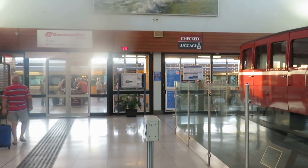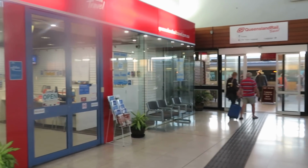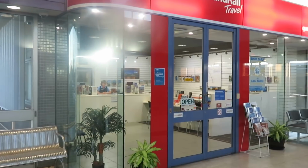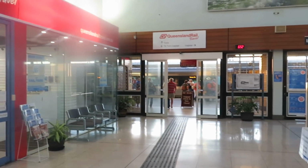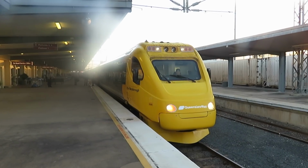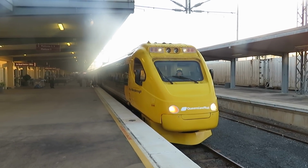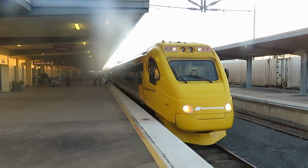And it's a busy place, this Rockhampton. And look around, we see the Queensland Rail Travel. That's something we don't see very often elsewhere. A lot of them are privatised now. We look around, we can go on the platform. Well, here is the tilt train waiting at Rockhampton to make its trip down to Brisbane.